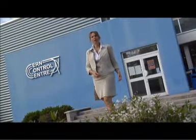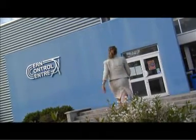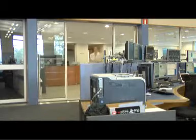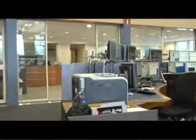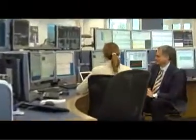Let's now find out more about the tau neutrino observed by OPERA by talking to the spokesperson. So we are here in front of the control of the SPS accelerator that sends neutrinos to OPERA with the spokesperson of OPERA, Antonio Ereditato.